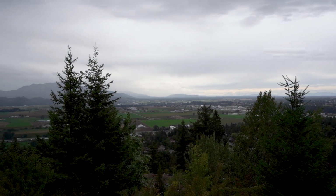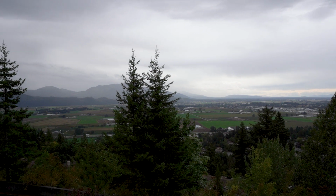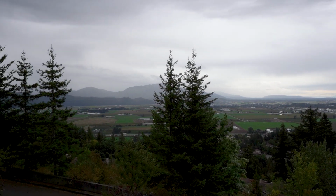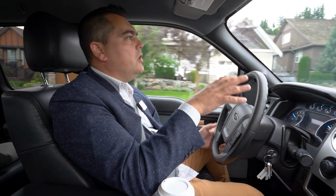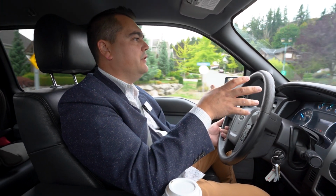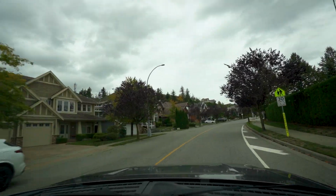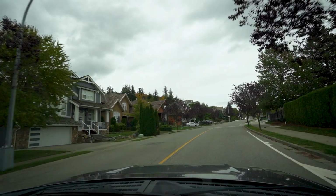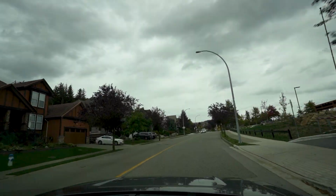It's one of the things that brings a lot of people to the area to check out this neighborhood versus some of the other neighborhoods in Abbotsford. You'll also notice too, as we're heading down the streets, all of the lots are substantially larger than your average lot if you're looking in East Abbotsford. Most of the lots in Eagle Mountain are anywhere between 6,000 and 8,000 square feet. That's kind of the minimum in the area.